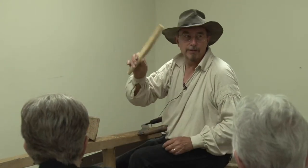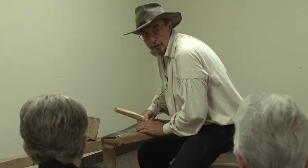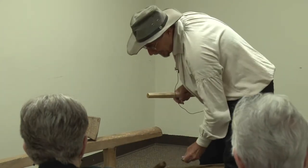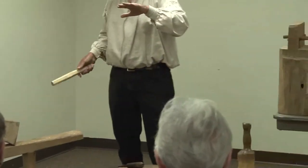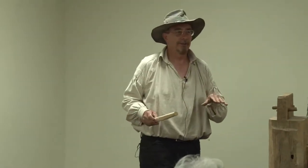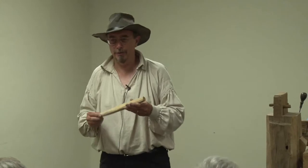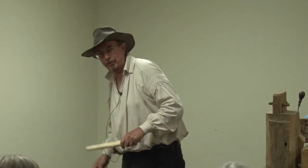Now, you make your pegs out of, by choice, locust. Has anybody ever worked with locust? Okay. You definitely want to cut locust when it's green, because there's a reason why they use it for fence posts, because as the locust dries, it gets as hard as steel.